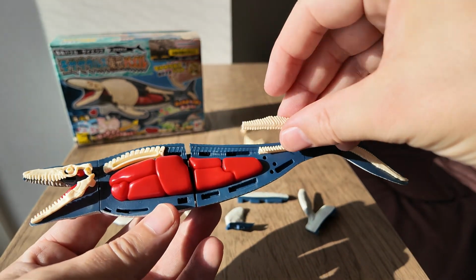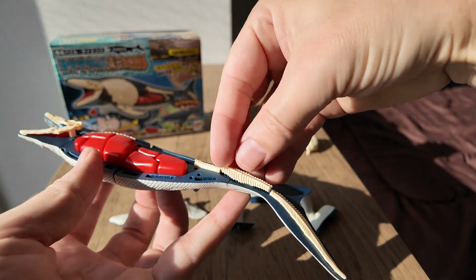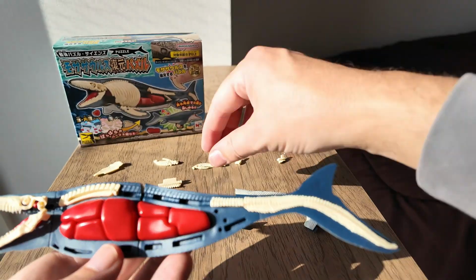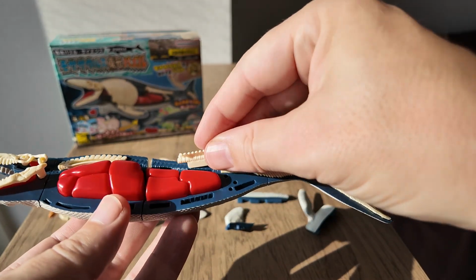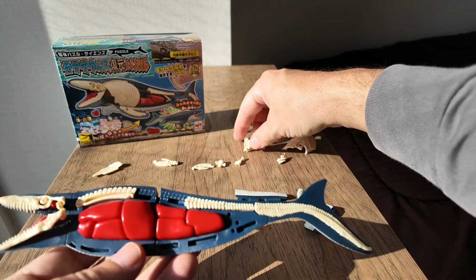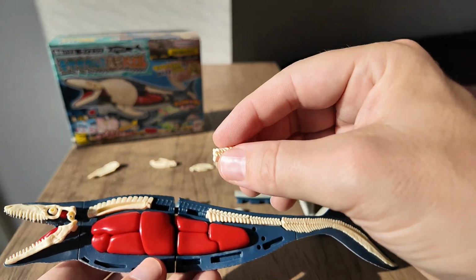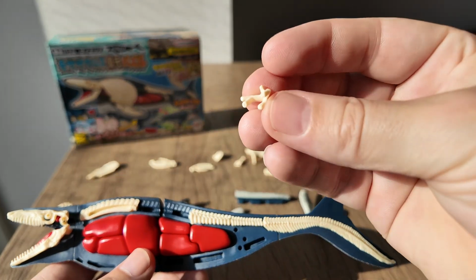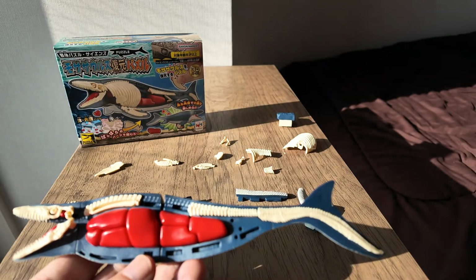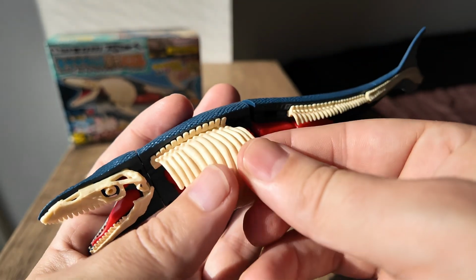We have this long spinal piece. I wonder, does that... Yes, that connects those two. We have another part of the spine here, which seems to fit nicely. And two to go. I wonder if that's something that's broken off. That doesn't look... Oh, it could be the finger bones, couldn't it? I think the rib cage, this peg, will go in there.